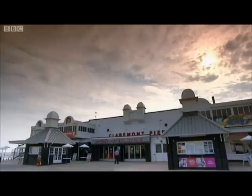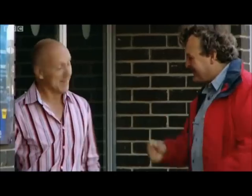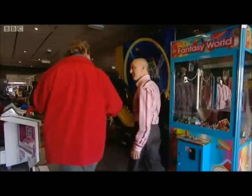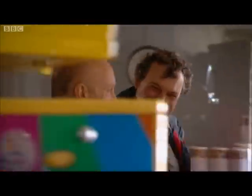To find out exactly what state it's in, the owner, David Scott, offered to give me a guided tour. Hello, David. You're very well. Can we go inside your pier? How many generations has it been in your family? Three generations, Mark, actually, yeah. A real responsibility. Huge responsibility.